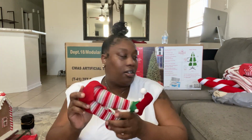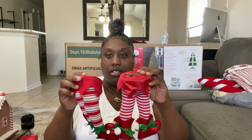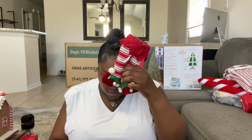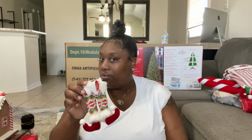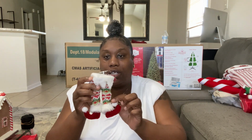And this little elf was $2.98 also. But it's kind of crazy because look at this. And I got two of them. And I got this little baby elf. Sorry, my phone, y'all. This little baby elf was $1.88.